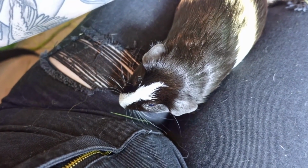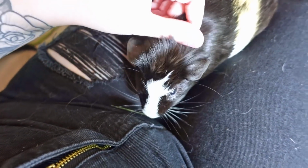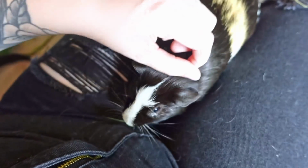He's biting my pants. Now I'm gonna go ahead and put him in the cage while I go over his whole story with you guys, what they told me at the pet store, and then I'll show him more to you guys. So let's go ahead and put him in the cage and see how he reacts to it.